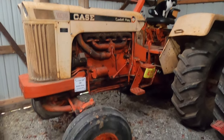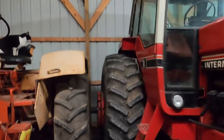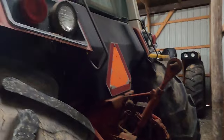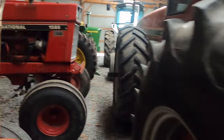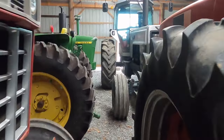Comfort King, kind of a neat tractor. But yeah, this is a fun day, just getting down here and learning about his tractors and seeing what he's got. Not only am I getting a really cool 302 diesel, but man, this is always awesome to see other people's collections.